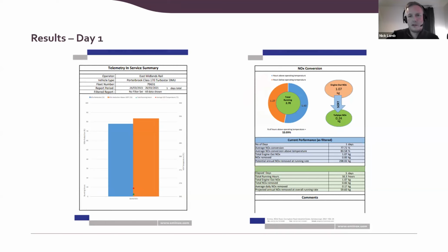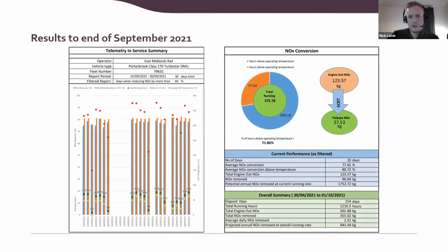And then Ian's managed to grab me a better slide. So I think this was 30 days of testing. In the report that you can see, it was a 77.65% NOx conversion and a huge 96 kilograms worth of NOx removed, which is absolutely massive. This is taken from data that we have the ability to get live from Eminox, so it gives us a great estimate of the vehicle's health as well. Is there anything you want to talk about on there that I might have missed, Ian?